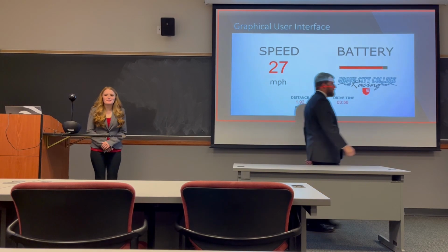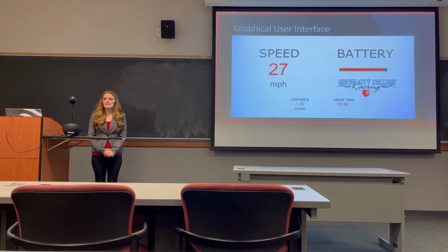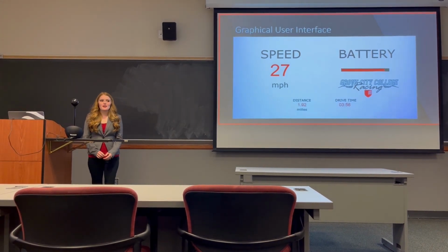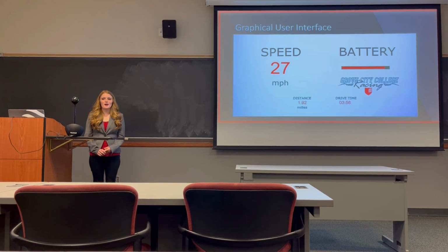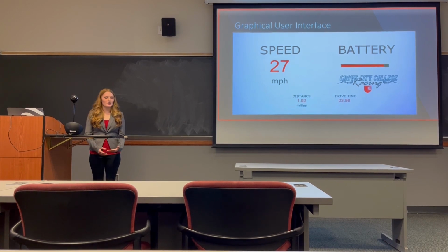Hello, my name is Morgan Prudinski, and I'm an electrical engineer working on this project. Here on the screen, you can see this is the display that the driver would see while driving. It's showing the speed of the vehicle in miles per hour, along with the drive time that they've been in the car since it's been powered, and also the distance driven, which is also in miles.